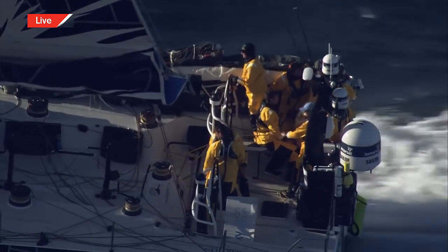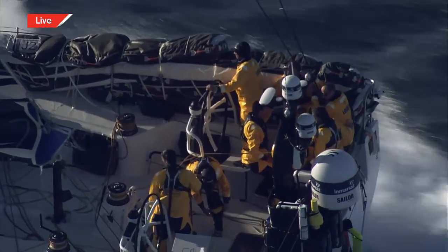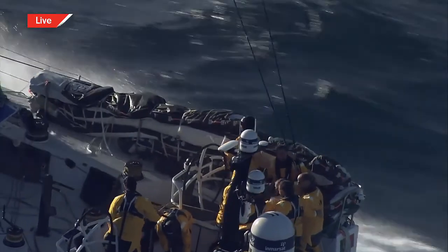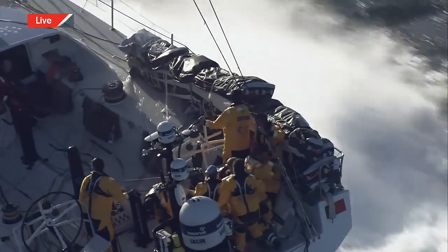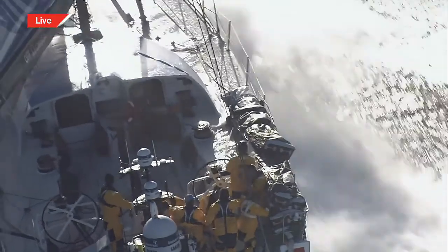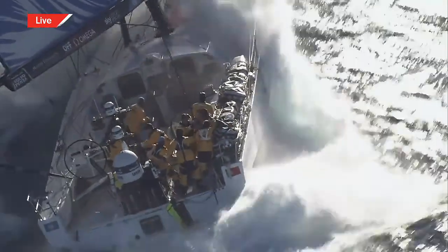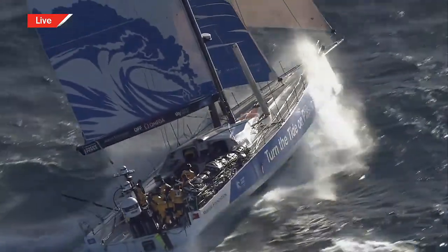I hope that's clear, but the three ocean legs are double points. You get 7 points for a win, 1 point for seventh place, and then you get a bonus point for the win, so that gives you 8 on a standard leg. And then for the three ocean legs, the two Southern Oceans and then the Atlantic leg, you get double points. So if you win, you get 7 times 2, which is 14, plus 1 bonus point. Keep up, please. Get your pens sharp and your pencils. There'll be a test later.